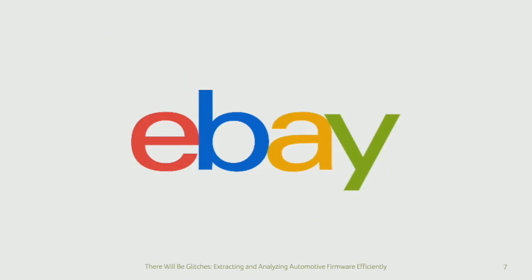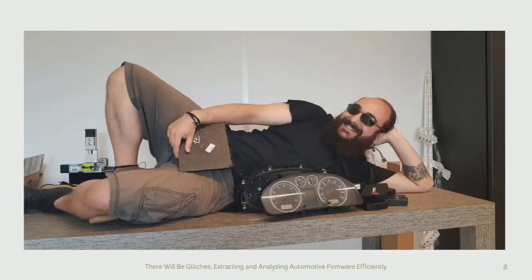And once you start buying all these ECUs for a very cheap price compared to the retail value, you end up with lots of ECUs in your lab. And I don't even know how many ECUs we have in the lab nowadays. This is Santi, by the way. He pioneered some of the work we talk about today at his internship at Riskier earlier this year.